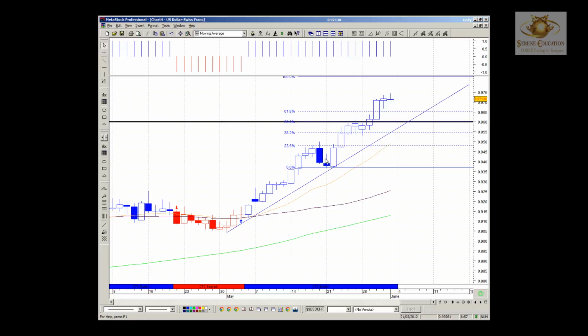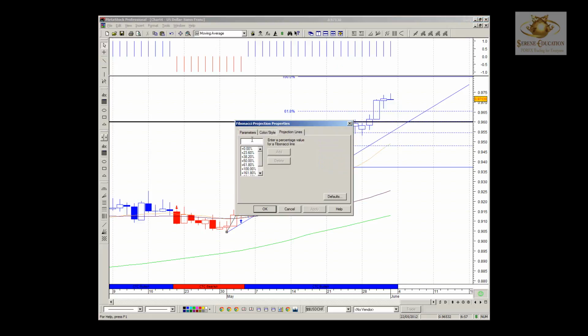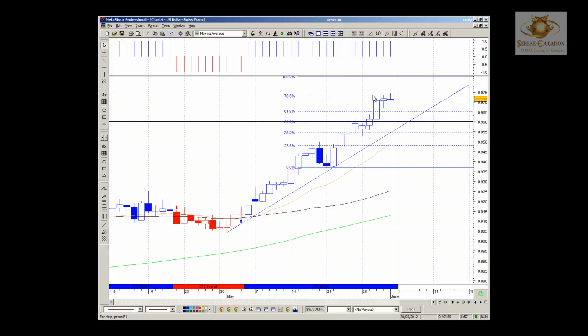All the moving averages below price, everything just stacks up positive sentiment long term for the US dollar Swiss franc, and as long as it maintains above the 61.8, most importantly above the 60, but if we can stay above 61.8 short term, consolidation in around this area here at 965, we could see price moving higher. I think the 78.6 area has just been tested. Yes, there we go.